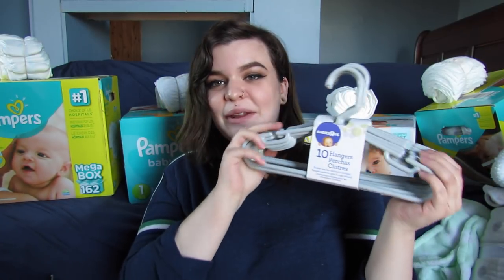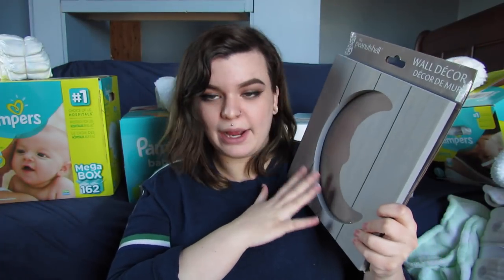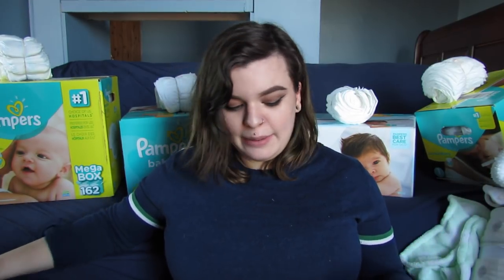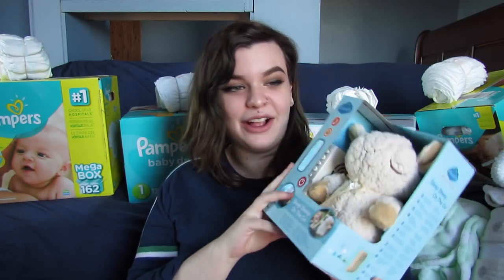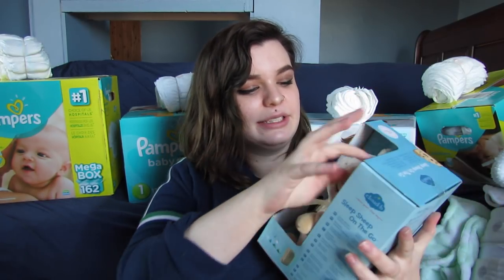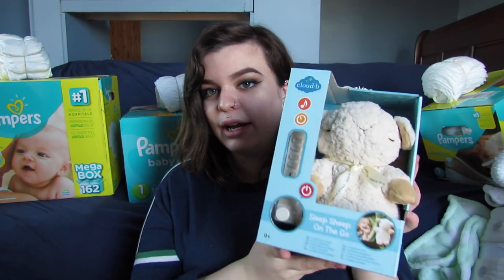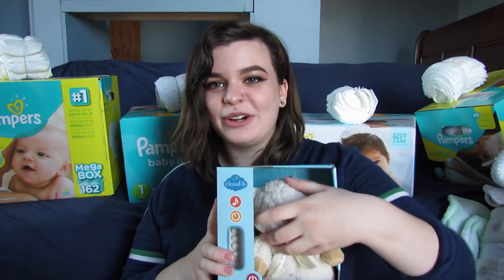Then I got 10 baby clothes hangers and a little moon for my wall, because the theme of his nursery is gray, white, blue, black. All the shades in blue. So I got this for him myself with a Babies R Us gift card that I got from the baby shower. And it's a sound machine, but it's also a plush lamb. I just squeezed his face.